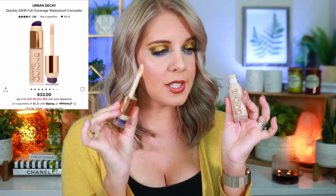It reminds me so much of the Tarte Shape Tape Concealer with the consistency and how thick this is, but this just really helps to lay down the concealer really beautifully under your eyes. It doesn't settle into fine lines or creases. It's so full coverage, very easy to work with, with so many different shade variations. I don't care for the brush aspect because I never use that, but the concealer itself, I really enjoy.